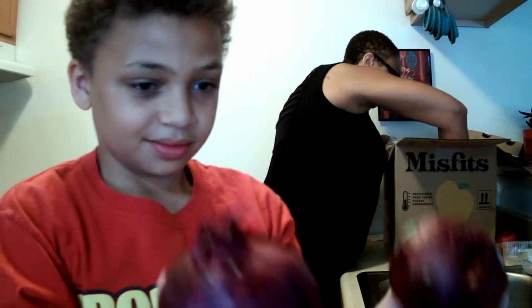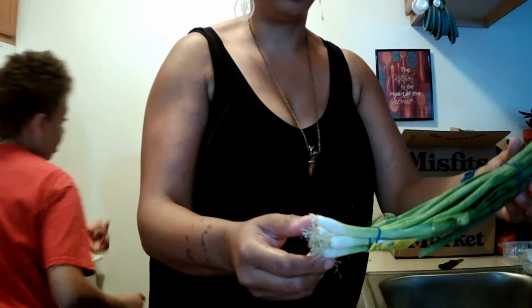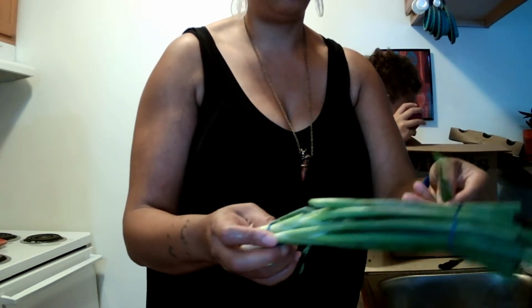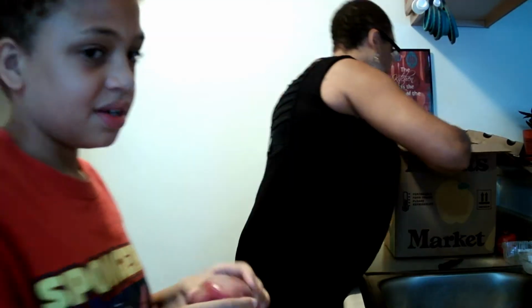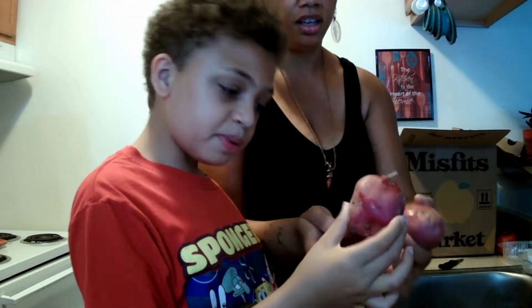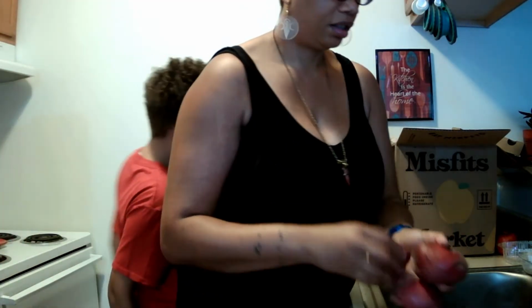We have two onions. Two nice red onions. We've got some green onion, which I just bought, but we have some more. We'll just be using lots and lots of it. So good looking green onion here. Not too bad. There's a couple pieces coming off here, but nothing wrong with it. A little bit more ginger that we found. Tiny bit more ginger. We're going to have to grate up all that ginger. And potatoes. We have three nice sized red potatoes here.